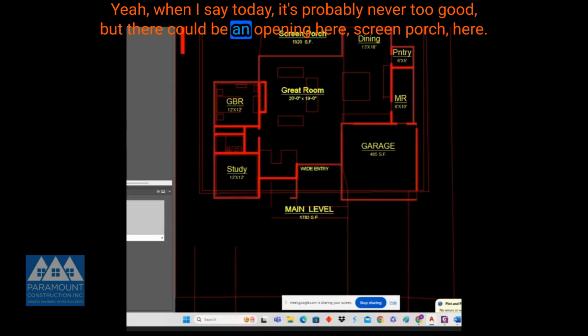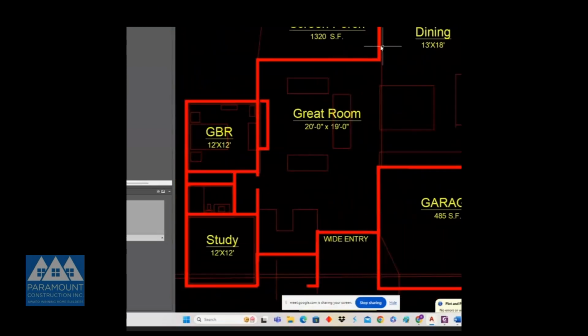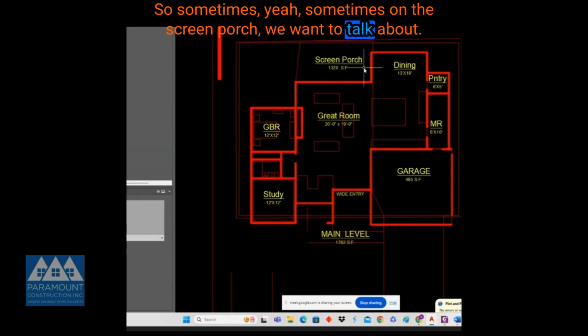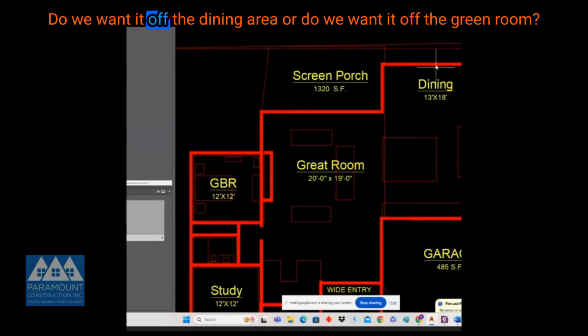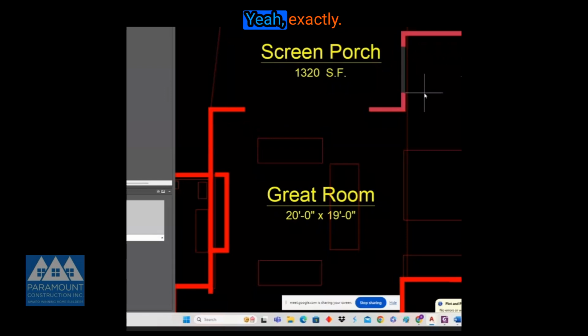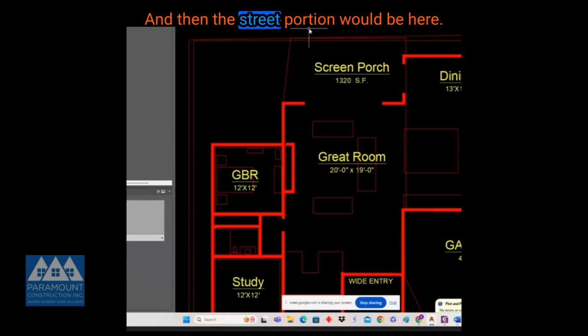There could be an opening here, a screen porch here. Sometimes with the screen porch, we want to talk about whether we want it off the dining area or off the great room. Or you can have doors here, and you can have doors here as well. And then the screen porch would be here.